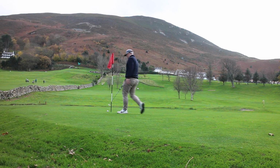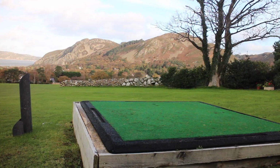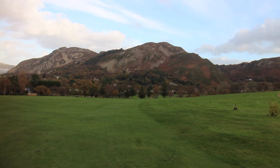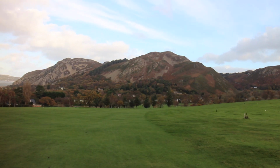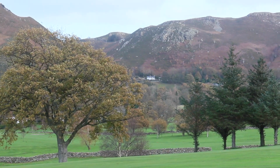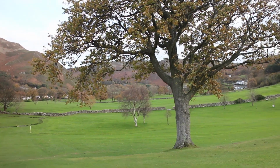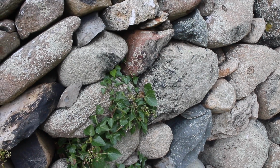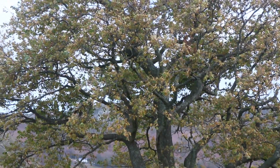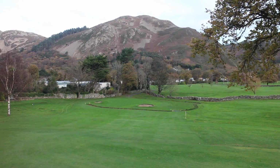Penmaenmawr is possibly one of my favourite courses that I've ever visited. It simply ticks all the boxes. Its quirks, its condition, its variety, all added with its spectacular views. And the reason I believe this place describes a hidden gem perfectly is because I stumbled here completely by chance, and many a travelled golfer have never heard of it.